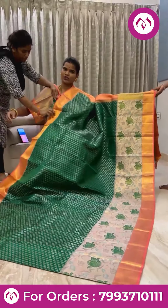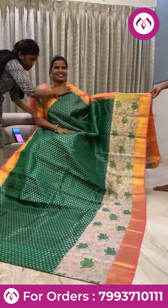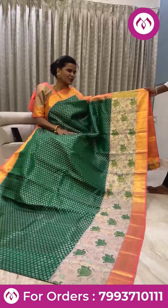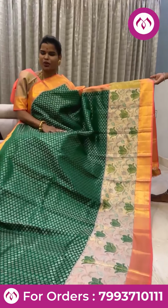You all should also have a supporting father. See how nicely my father sits and supports. This is a bottle green with a silver tissue, with a contrast peach color border.